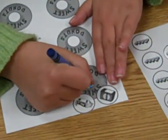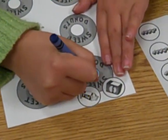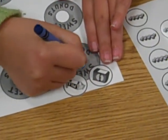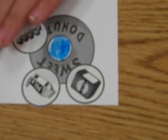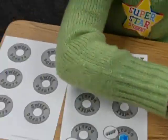So Hannah, what are you doing right now with the crayon? Coloring the middle with jelly. Okay. What are those other pieces that you put on your donut? Milk, flour, and eggs. Why are those on there? Because that's what makes the donut. Very good.